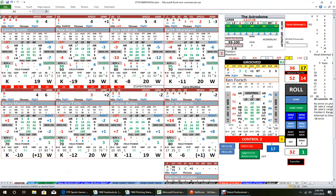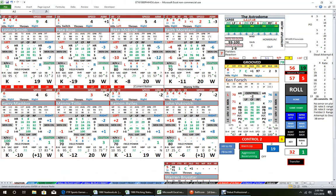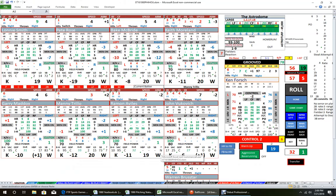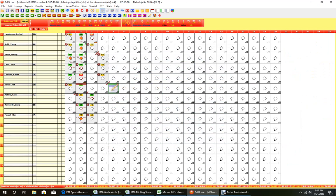Brings up Manny Trillo. Manny Trillo, possible walk. No, he's a 20. So he'll go out. That's a fly ball to left field. And that brings up Ramon Aviles. Ramon Aviles is batting .390, but has not done anything thus far in this one, and does not yet. He's well overachieving for the season, and goes down on a ground ball to third base, out 5-3.